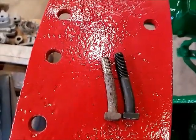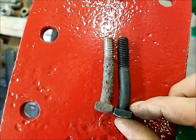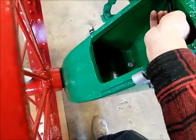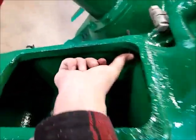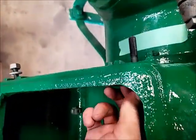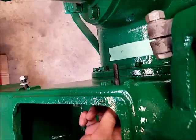Let's move on. Why yes, we do actually make custom bent bolts around here. So the original one was bent, so I made a new one bent to match, because that's how the head fits in this odd casting. It has to be a little tweaked. A straight one doesn't fit very well. So okay, moving on to the next thing.